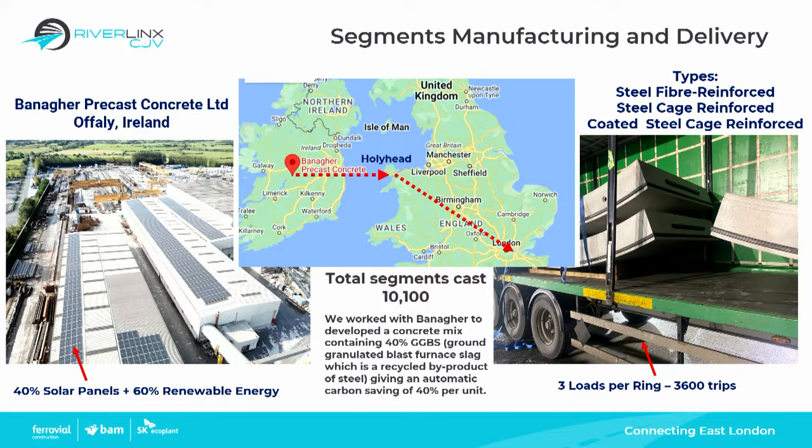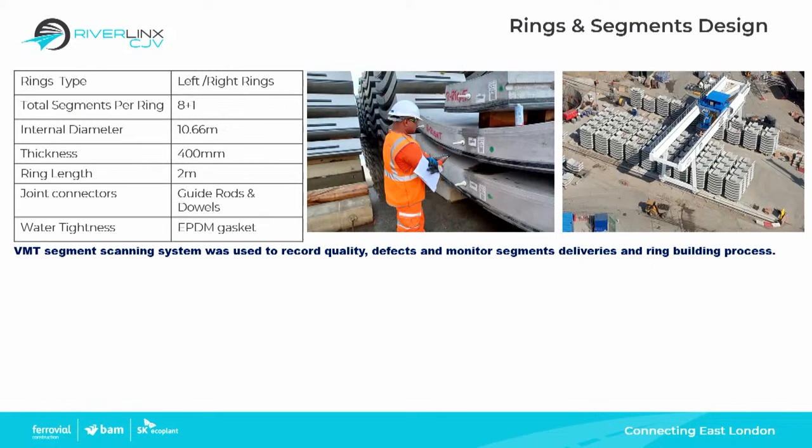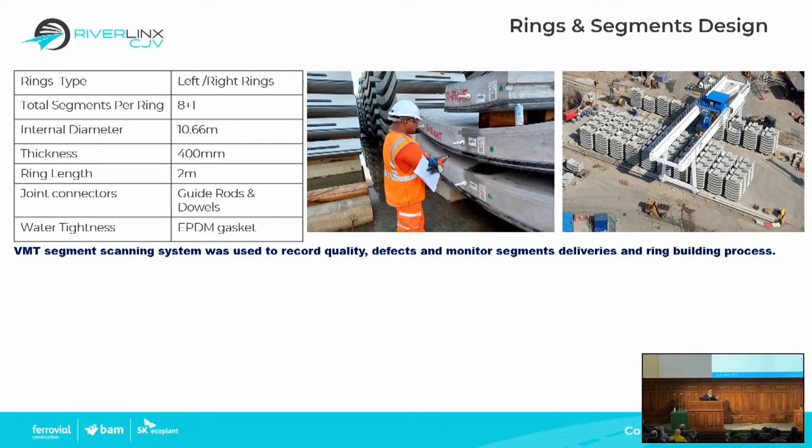To talk about some detail of our ring and segment design, we use left and right rings to navigate the curves and slopes to get the maximum radius. And we use 9 segments in total in each ring. That's 8 standard ones and one key segment. The internal diameter of the tunnel is 10.66 meters. The thickness of the segment is 400 mm, which is quite thick, and the length is 2 meters.